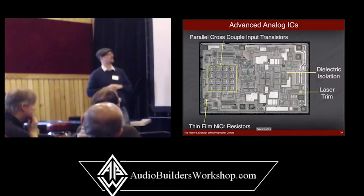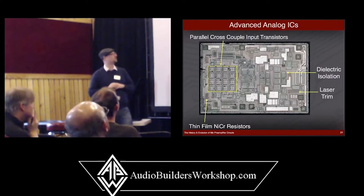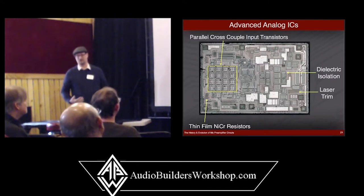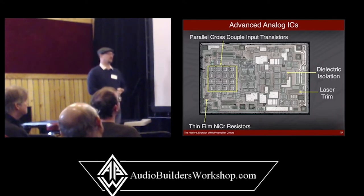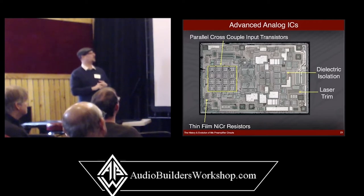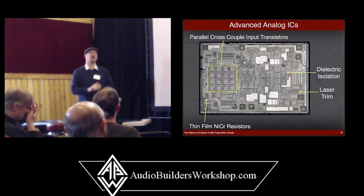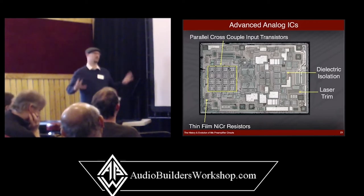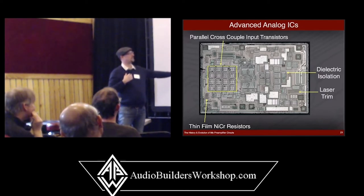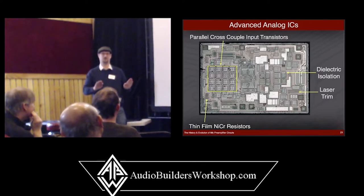So the next slide. Okay, so this would be an advanced analog IC. You can see it's starting to look really complicated. But this uses junction isolation to isolate the transistors. They're able to get a really good input stage by having a lot of parallel transistors. You're starting to see thin film resistances, so they're not using diffusion resistors anymore. They're using actual deposited film to get the resistors, so they're higher performance.